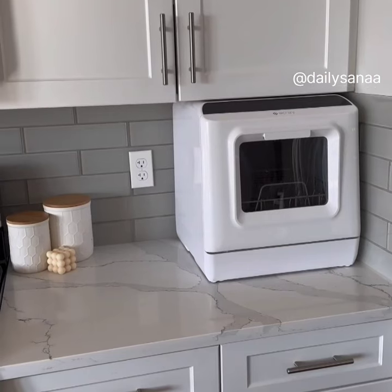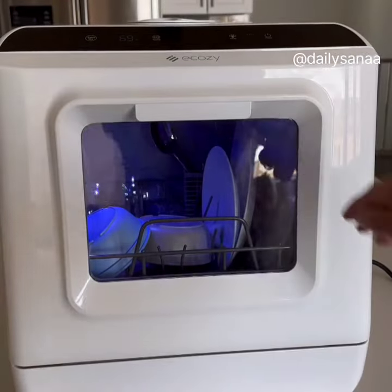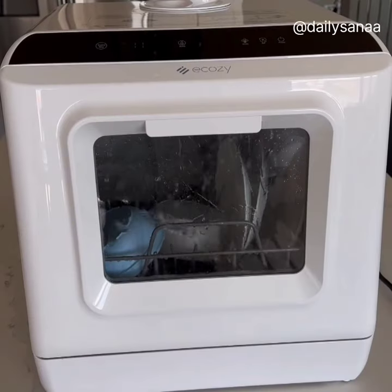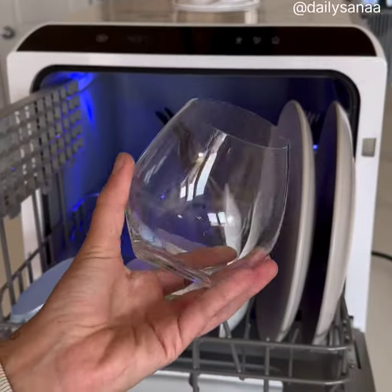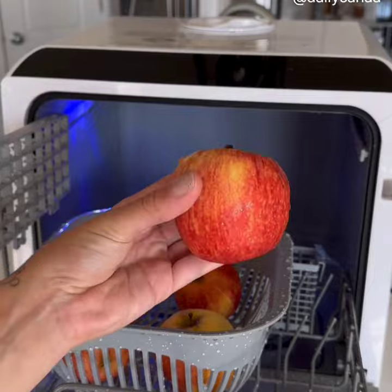A portable dishwasher is the perfect solution for any home, apartment, or even RV that has one missing. It requires no hookups or installation, as you just add water to the tub. And after only a 30-minute cycle, your dishes come out sparkly clean and completely dry. It even comes with a basket and has a produce mode to wash your fruits and vegetables.